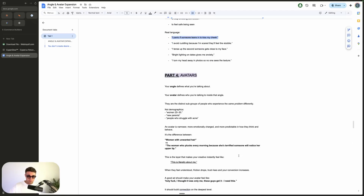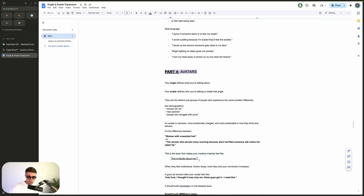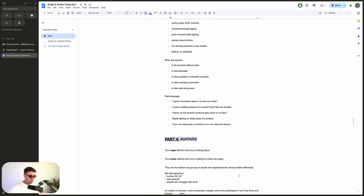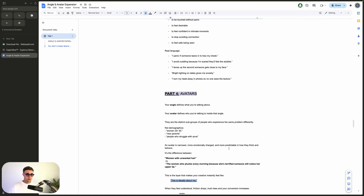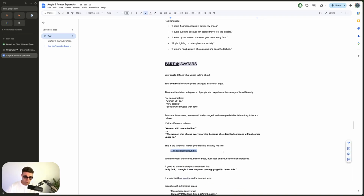And the absolute best ads that achieve this, which is them feeling like it's literally about them, combine multiple of these emotional triggers, not just one. If you can channel all of these emotional triggers into your messaging, that's how they feel that instant connection. And that's when other competitors shopping around on Amazon go out the window, because you've built that trust and they feel like they need that product right now, and they'll go ahead and purchase.